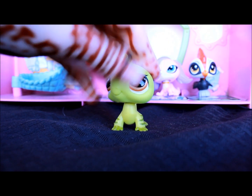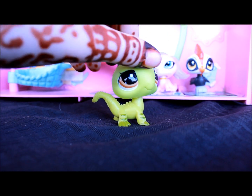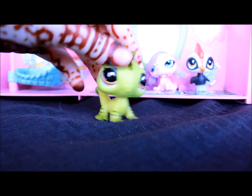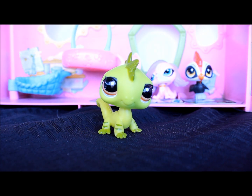Oh my gosh, like a texture pet. It is the most cutest iguana I've ever seen in my entire life. It is, oh my gosh, it's so cute. I'm probably gonna get a boy. I just think it looks like a boy to me.